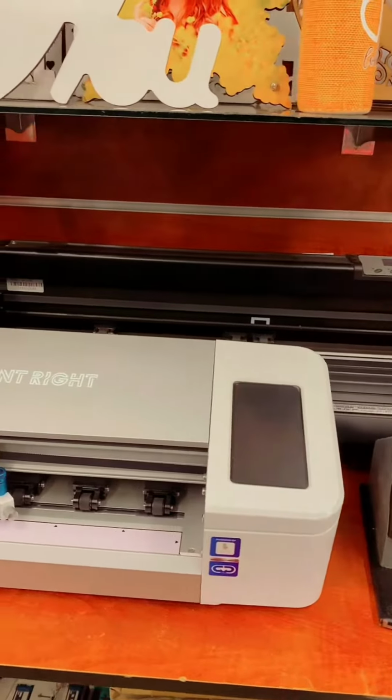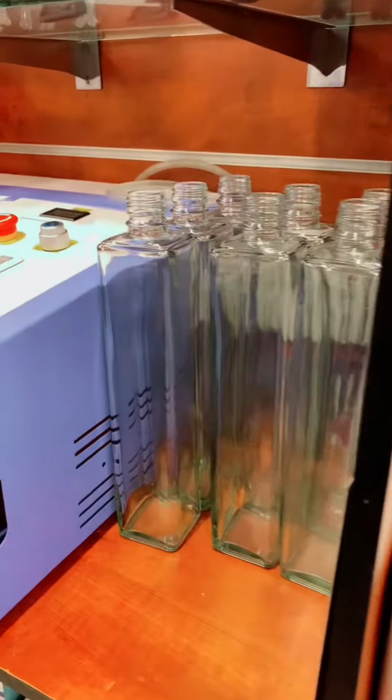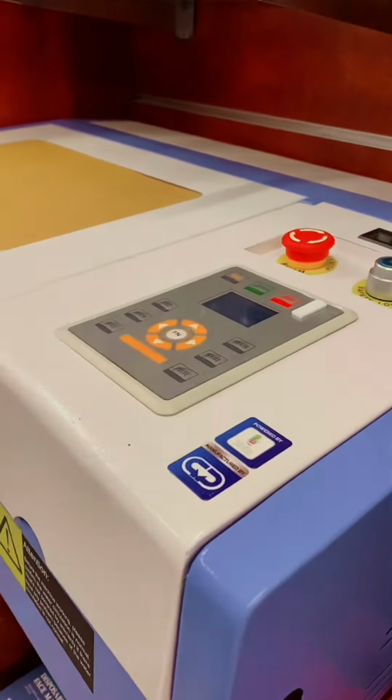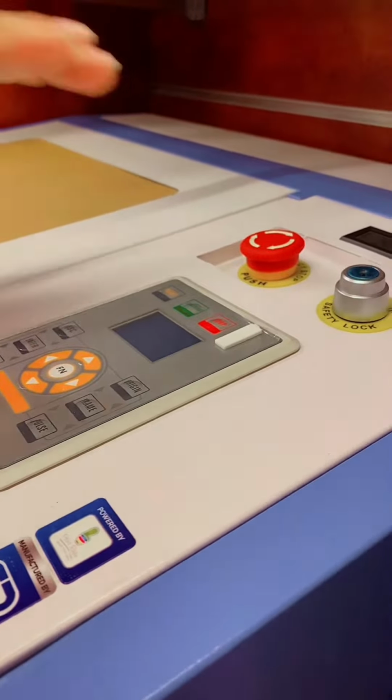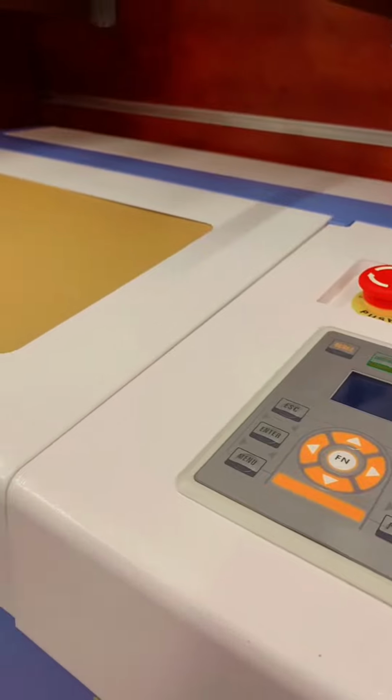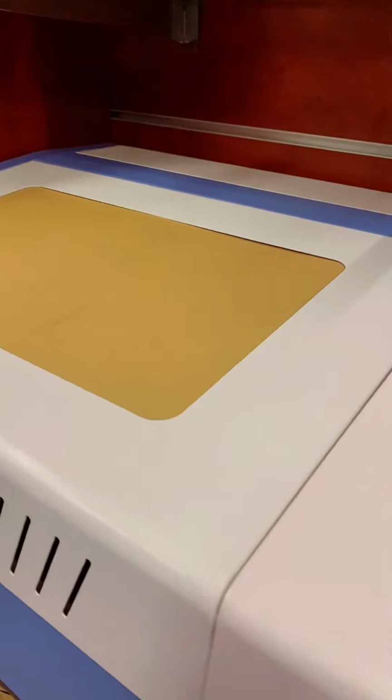Ever heard of HTV, heat transfer vinyl? We'll teach you how to apply it like a pro, adding a personal touch to your garments and accessories. And for those looking to protect and preserve their creations, we'll guide you through the intricacies of laminating machines.